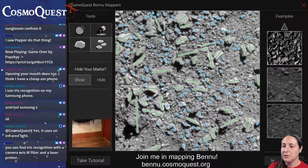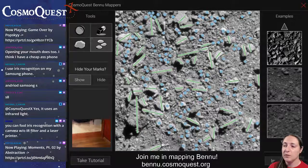Oof. You can fool iris recognition with a camera without an IR filter and a laser printer. Oof. So it's good that yours has the IR camera on it at least.